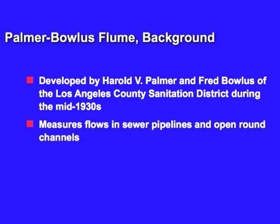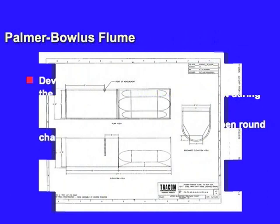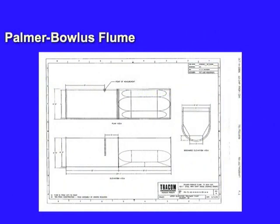All right, just a little background. Harold Palmer and Fred Bowlus of the Los Angeles County Sanitation District developed this during the mid-1930s. It measures flow in sewer pipelines and open round channels. And here's a little pictorial of what the Palmer Bowlus flume looks like.